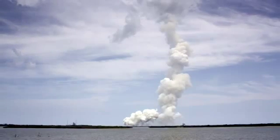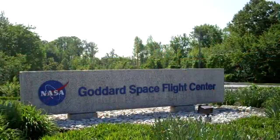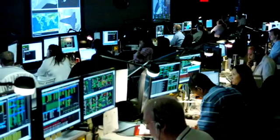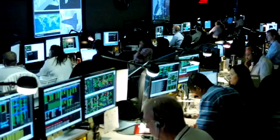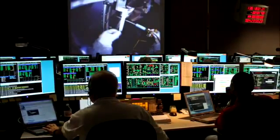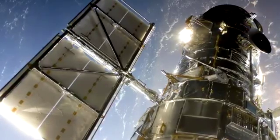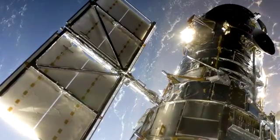After Atlantis was safely in the air and all that was left was its trail of smoke, the ESA Hubble Space Telescope team moved north to NASA's Goddard Space Flight Center in Maryland, where engineers there man the STOC, the Space Telescope Operations Control Center. There, the ESA team worked closely with the Goddard team to ensure both the safety of spacewalking astronauts and the solar panels.